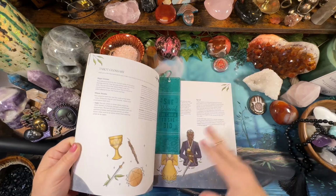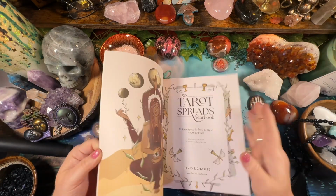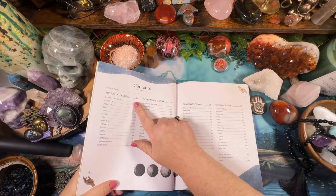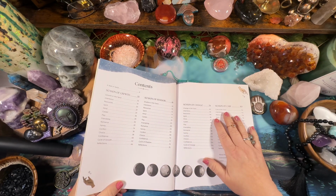So this particular deck, or this particular book, I loved that it is like seasons of growth, seasons of shadow, seasons of change, and then seasons of care.